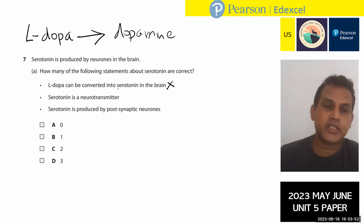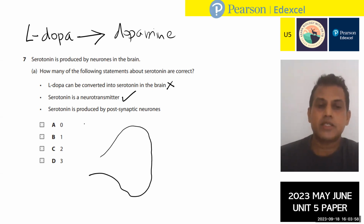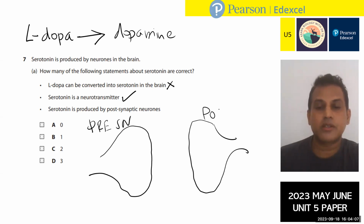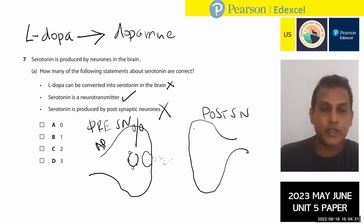Right, next one, serotonin is a neurotransmitter. Of course, yes. Serotonin works like this. This is a pre-synaptic neuron. This is a post-synaptic neuron. Upon stimulation of the action potentials, calcium channels open and calcium binds with the vesicles, and the vesicle reaches the presynaptic membrane, and serotonin is released. So this is wrong because it is produced by presynaptic neurons. So the answer is B.